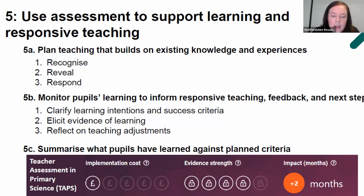So clarifying our learning intentions, eliciting the evidence of learning and reflecting on teaching judgments. But again, in the guidance report, it gives clear case studies and ideas for how you can put these into practice in schools. And as you can see on the toolkit, at the bottom, it shows that teacher assessment in primary science is low cost, but the evidence strength is really strong.